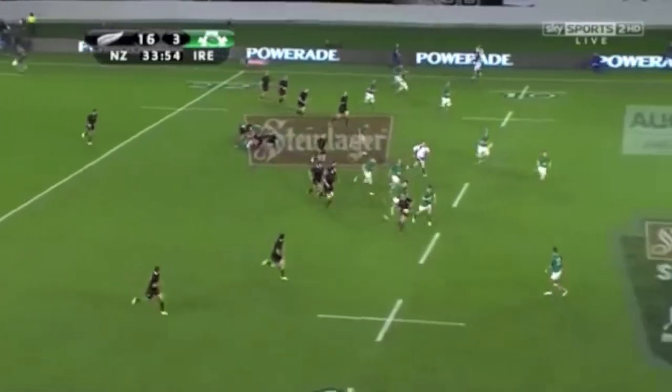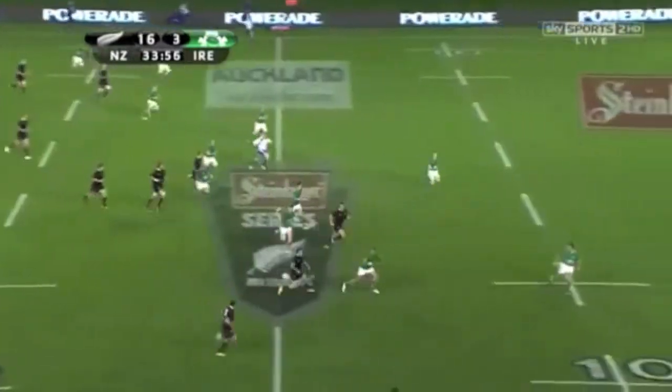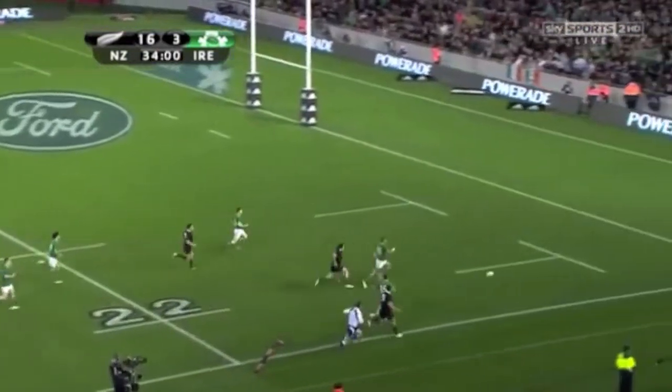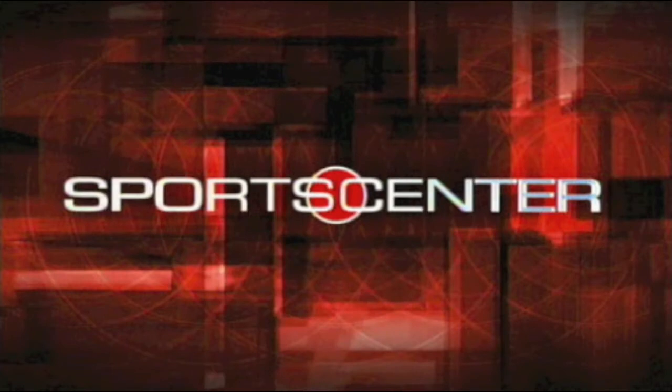Well, you're right. He is like the Usain Bolt of rugby. He was going 18 miles per hour on this play, much higher than the 13 miles per hour average for a player of his position. Well, that's all we have today from SportsCenter.